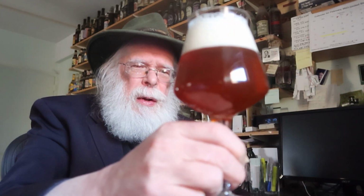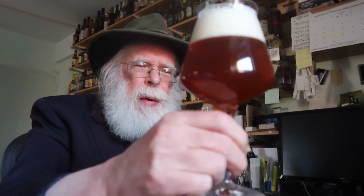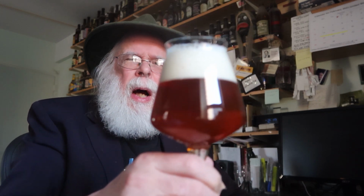So we will take a look. Well, as I said, it certainly looks like an India Pale Ale. There's no doubt about that. It's got all the great characteristics, a great head on it. Let's take the first swig. Cheers.